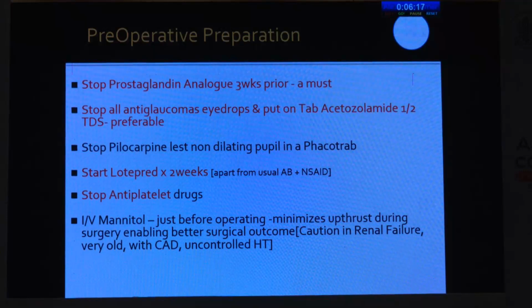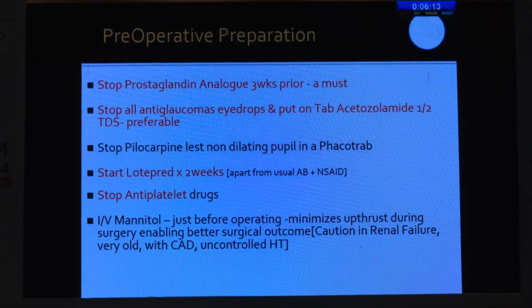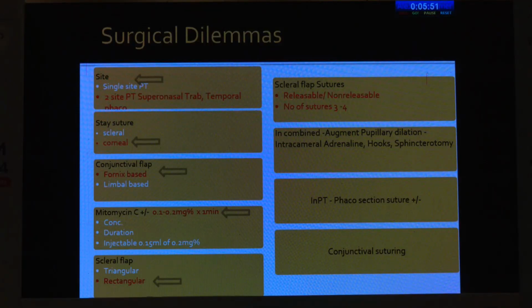We should stop the prostaglandin analogs 3 weeks prior to the surgery. If possible, if it is the first eye being operated, try to shift them to oral acetazolamide for a week or so, half TDS. Stop pilocarpine, and start Lotepred for the 2 weeks prior so that one has a less inflamed eye. Stop antiplatelets, of course, and if need be, give mannitol during the surgery.